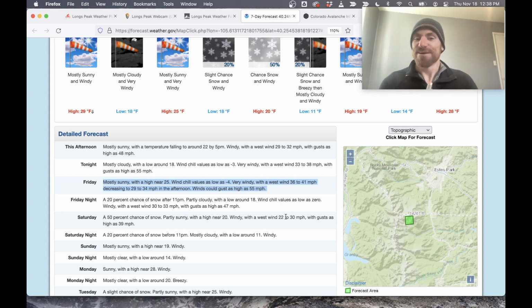Okay, that's bad. That's not happening for me. That's really cold. Very windy with a west wind 36 to 41 miles an hour. Okay, that's 6 to 11 miles per hour higher than what Mountain Forecast is forecasting. Decreasing to 29 to 34 miles per hour in the afternoon. Good. Winds could gust as high as 55 miles per hour. Okay, 55 miles per hour gusts is bad.